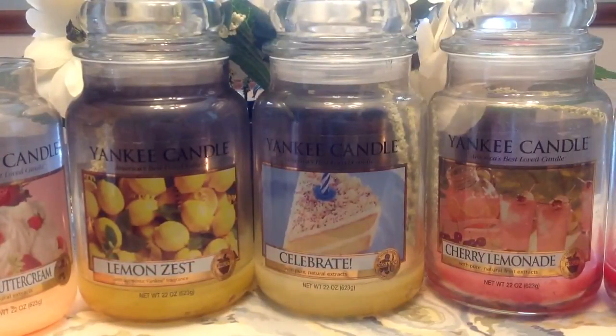Lemon zest, honestly, the throw was about a 4. Toward the bottom, it did get a little bit stronger. I might put it up to about a 5. I liked it. It didn't really have a cleaner, lemon cleaner smell to me, so it was nice. It had a little bit of something sort of creamy, vanilla, plus lemon, so it was a nice, sweet kind of summer lemon smell, but the throw was just not that great. As far as burn quality, it burned just fine. I had no issues with that.